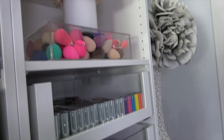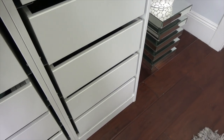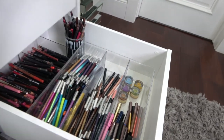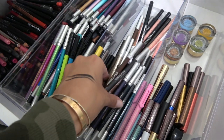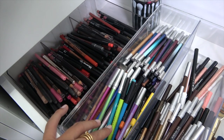Here is the last system of the drawer. So we'll start at the bottom. Second from the bottom drawer is all eyeliners and lip liners. So over here we have colorful liquid liners and gel pots. These are neutral browns and nude. I have a lot of neutral pencil liners. And then obviously these are my colorful pencil liners.